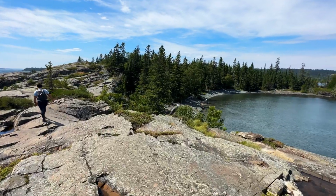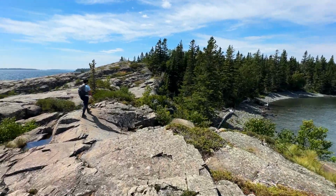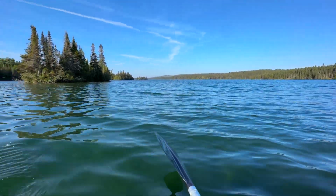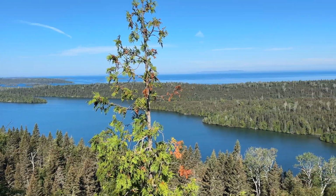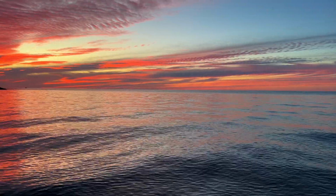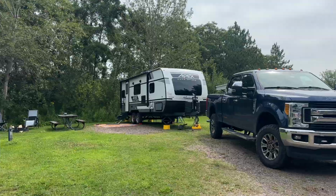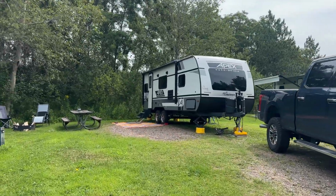We recently returned from a trip to the Upper Peninsula of Michigan. It was our first time visiting this part of the United States. We were very excited for the trip, and we're here today to share it with you. We visited the area using our travel trailer.